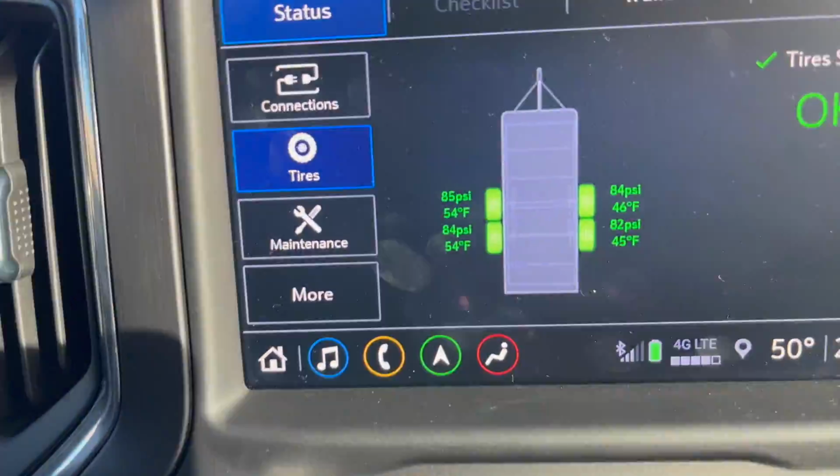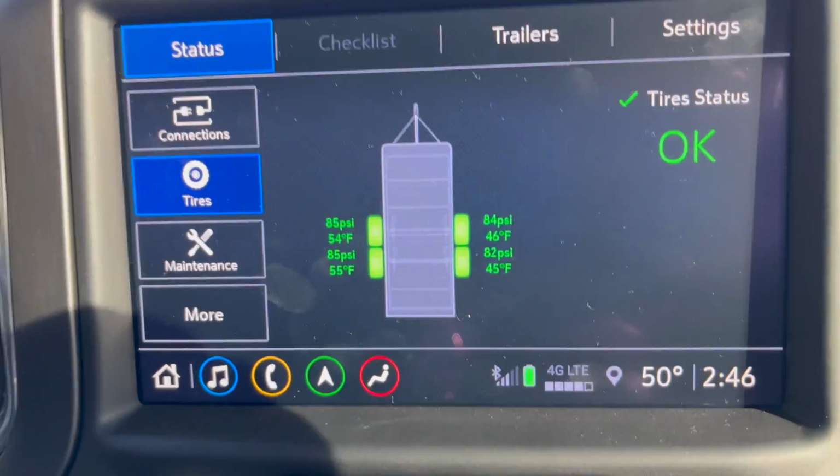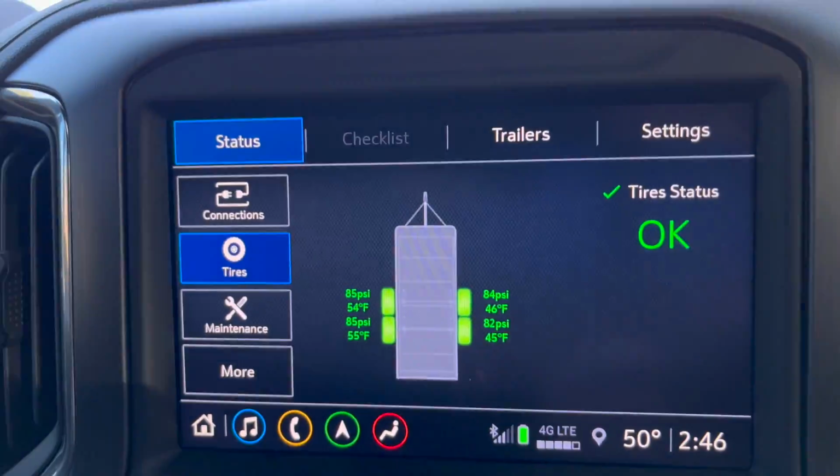I have the tire pressure monitoring system set up, and it's saying we're at 85. Oh wow. I actually aired the tires early this morning. It was like 30-something degrees outside, the sun wasn't quite out yet. So just driving about 5 minutes, they already have jumped about 5 psi or so.